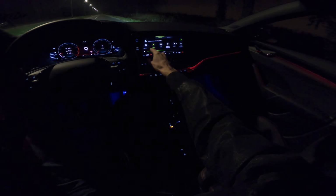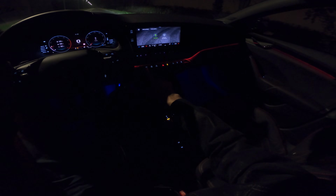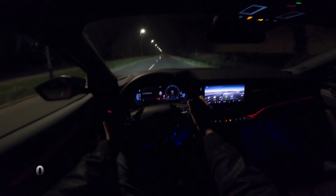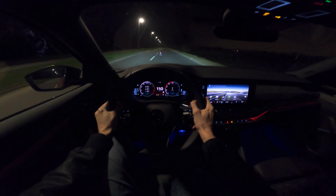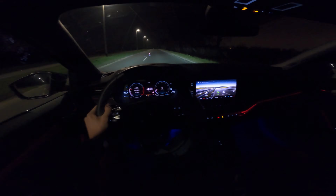Official time 0 to 100 is 6.7. We're going to do a little test. ESC to sport. Start-stop is off. Mode sport. Hold the brake, plus and minus, all the way. Launch control active. That was fast. And pretty good brakes.